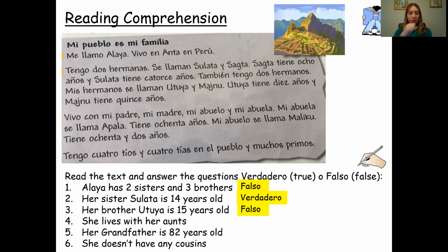Question number 4, she lives with her aunts. That's falso. She says this verb here, vivo, not vivo, vivo, con mi padre, mi madre, mi abuelo, y mi abuela. She lives with her dad, her mum, and her grandparents, her grandfather and grandmother.